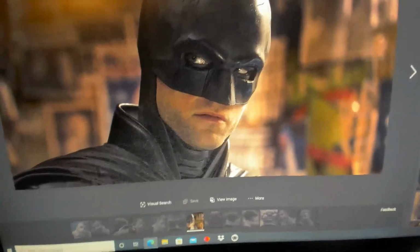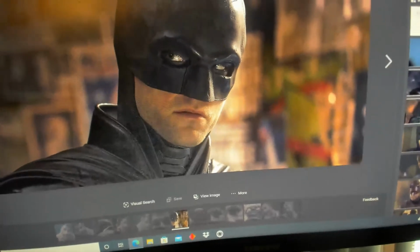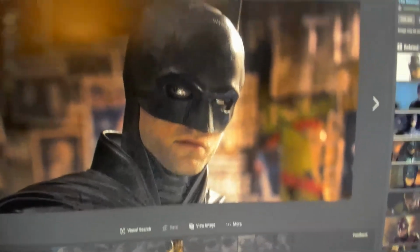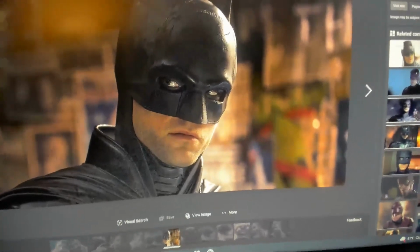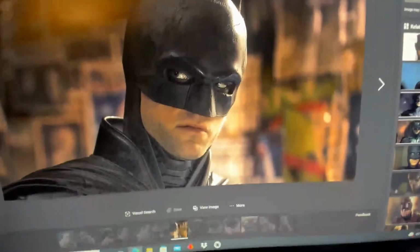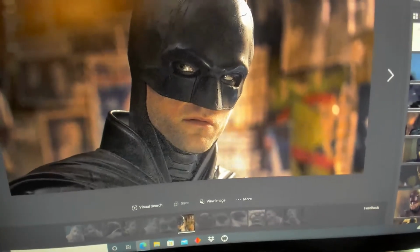Now that The Batman is out, I hear no more questions about Robert Pattinson being Batman. I hear no more talk about glittery Batman. Is he going to sparkle in the sunlight? I don't hear any of that talk anymore.